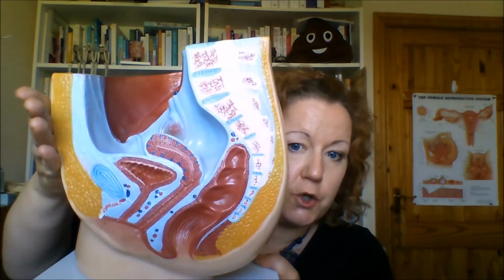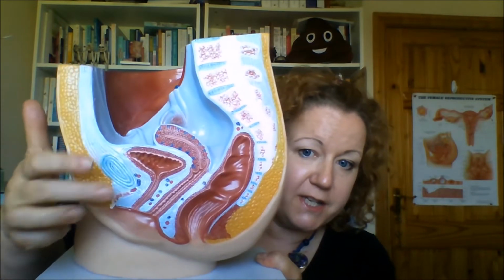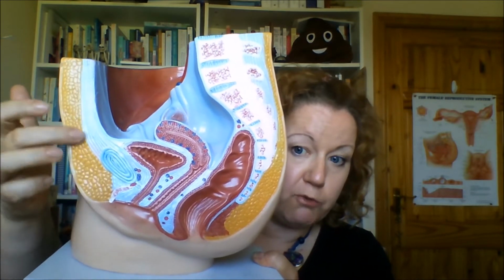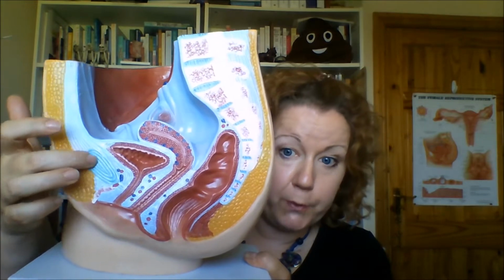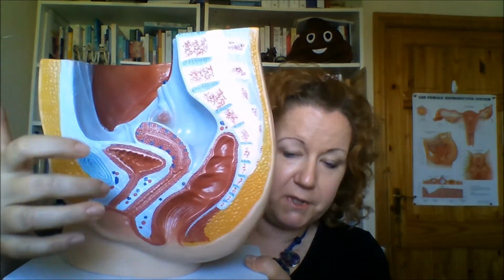If you have one hand on your tummy and another hand on your lower back, your bladder is just behind your pubic bone. If you were to reach down and palpate your pubic bone, your bladder would be sitting right behind it. And of course, we've got the uterus coming down to the vagina, and then in the rear end, we've got the rectum coming down, resting on the sacrum and the tailbone, and our pelvic floor muscles running front to back to support them.